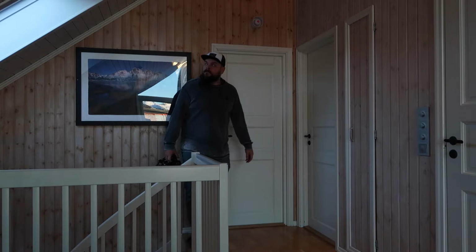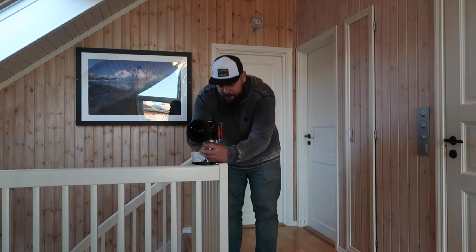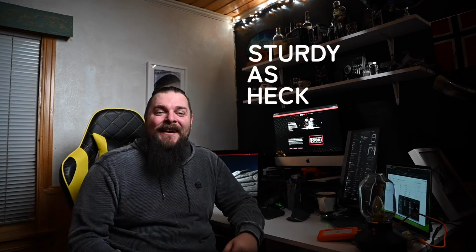We'll get into the tips and tricks, but let's quickly highlight some of the Platypod's features. The Platypod is incredibly lightweight and portable, making it super easy to carry around. It's also versatile with multiple mounting options to accommodate different camera sizes. Plus, it's sturdy as heck, ensuring your camera stays safe while you can focus your attention on getting the perfect shot.